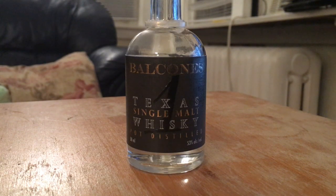It's almost a green note. Yeah, it's kind of herbal. Actually, yeah, it's very herbal. Cardamom. Cardamom is the note I'm getting. I really like this. I might have to buy a bottle eventually, because we carry this.